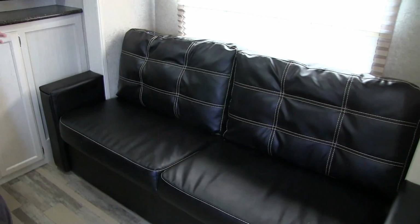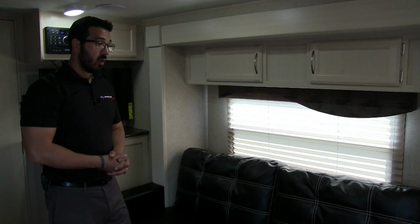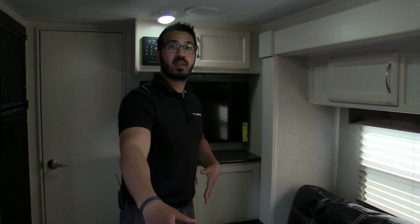Now in the slide out of the 2106 you have your Jackknife Sofa. So this is of course your main seating area. What you will notice is this unit does not have a dinette. So what they've done instead is they have this nice little storage spot right behind here. You can see the table. You just want to pull this guy right up and out. You can set it up right here in front of the couch, and that can be your table if you want to eat inside. Now, the other cool thing about that is if you don't have a picnic table outside, you can take that outside and eat out there too. So it does have a lot of good utility.